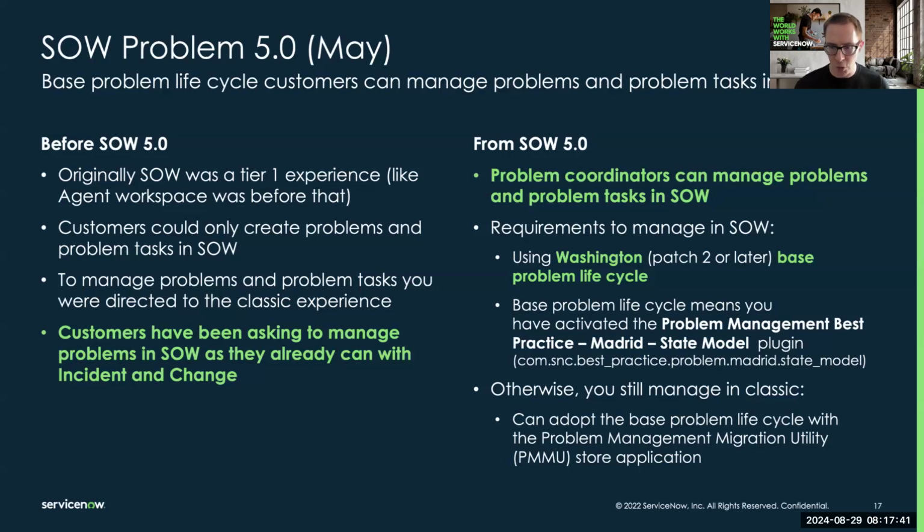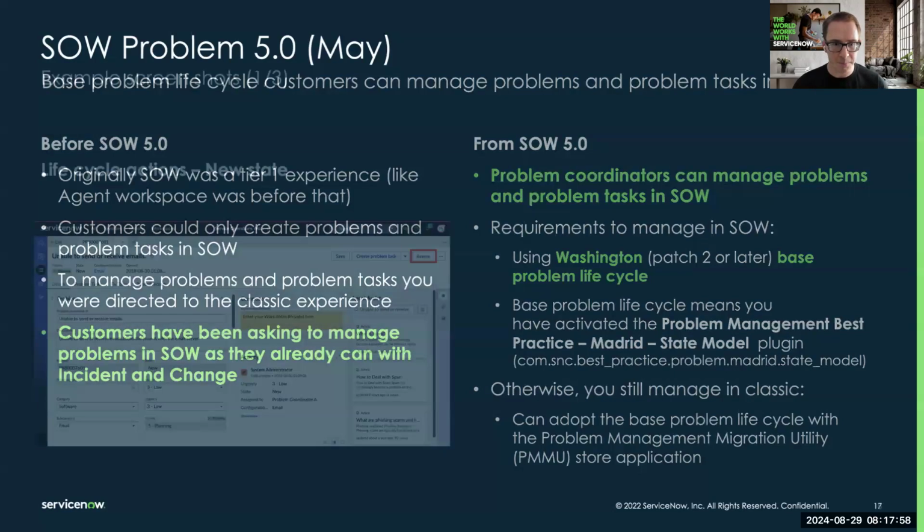That's more of a legacy scenario. If you're not using that base problem lifecycle, that's how you can adopt it, by using the Problem Management Migration Utility, which is beyond the scope of this session, but we just wanted to call out how you can get there if that doesn't apply to you so far.